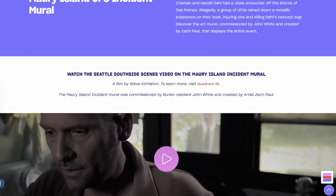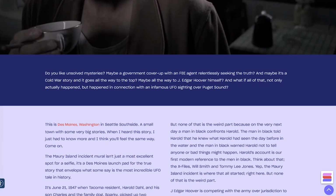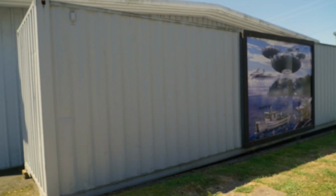It involves J. Edgar Hoover and Army intelligence. There is a lot going on about the story. And to find out more, on the seattlesouthside.com website, within our Scenes program, there's the full story for people to read and really unravel how much of this is mystique and how much of it's reality.